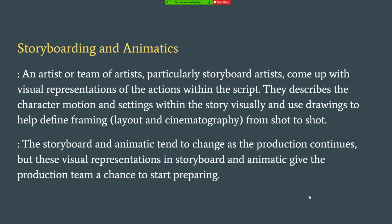So once that initial idea and story is developed, the next part is moving that written form into a more visual format. Okay? So during the storyboarding and animatic phase, the artist or the team of artists create a visual representation of the action within the script. They analyze the characters' emotions or setting within the story and use basic drawings to define the framing from shot to shot. I'm sure many of you have seen a storyboard somewhere before, right? Just think of it as more closely resembling a graphic novel or comic book, but in a more formal way.